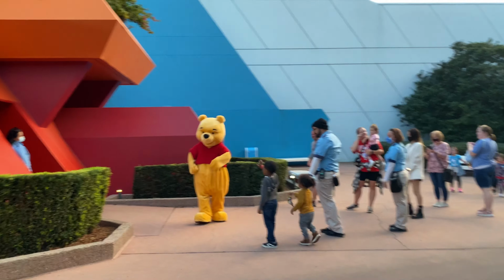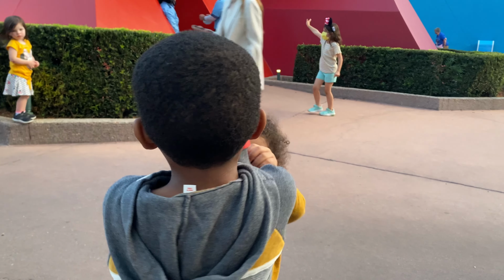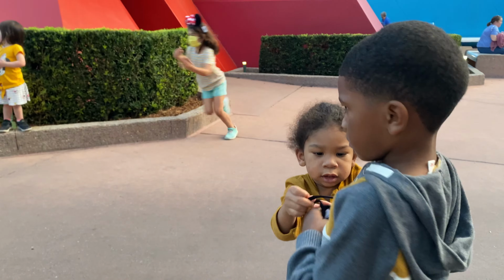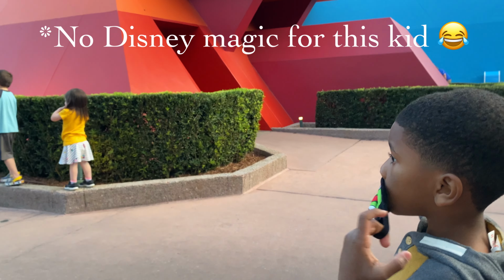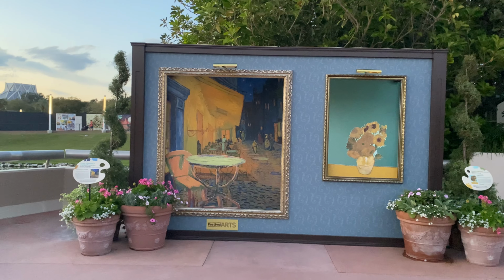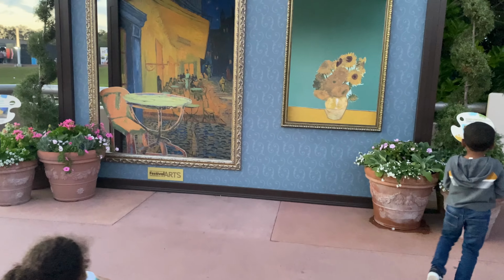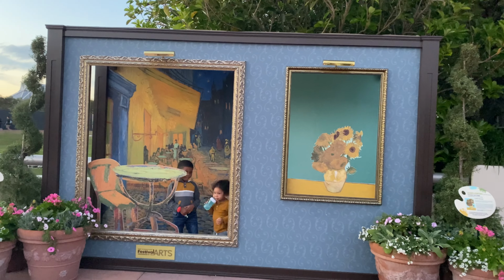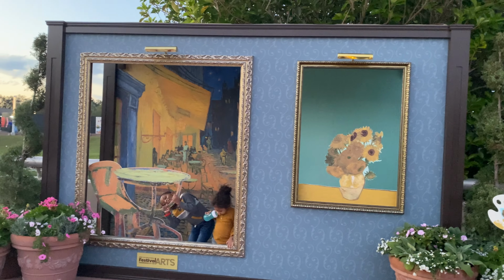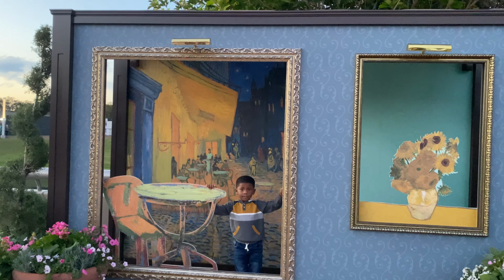No, Joy, he's way nicer than Joy. Hi. The character's complex. So that's behind the scenes? Yeah. This is Van Gogh. Go try it out. Looks like you're in that painting. What? What in the world?